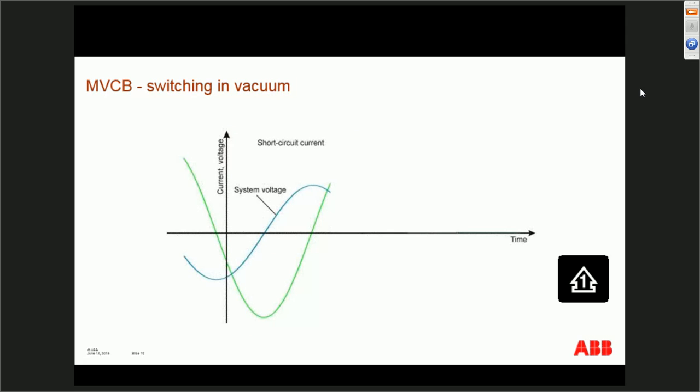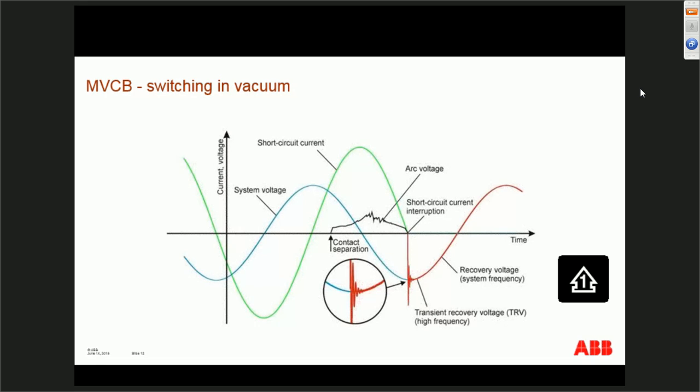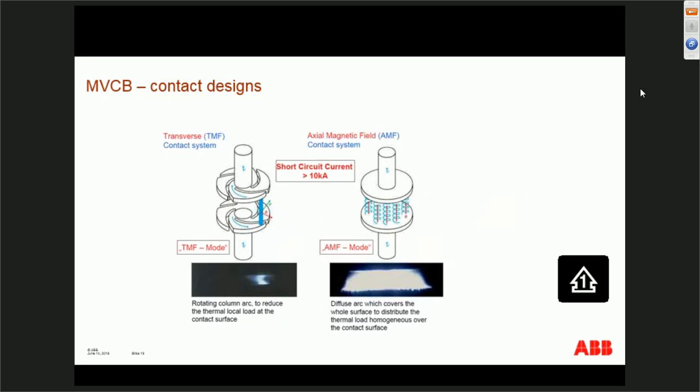So during switching in a vacuum interrupter under fault, when the circuit breaker starts to do its operation, you get your mechanical contact separation. You end up seeing an arc voltage generated between the separation of those contacts before you have your full short circuit current operation at current zero. This causes transient recovery voltage in your system, but also during that operation, those little voltages during the separation cause burning on the primary contacts. So we mitigate this through different types of contact designs and materials.